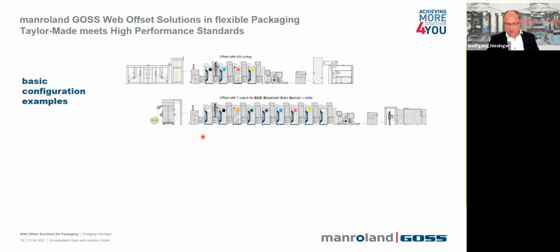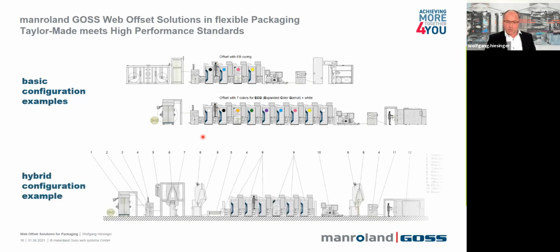That is now offset itself with white in front for direct printing maybe, and also a possibility to print white at the end and between the 7 colors, as I mentioned. But quite often you have special applications. You need maybe gold, and for gold, the best way to print it is in rotogravure. That is also a configuration a customer was requesting. He said, I would like to print gold first, and I would like to print it in rotogravure because there is the best quality for gold.